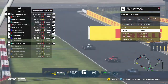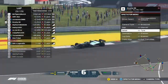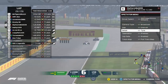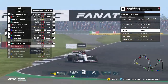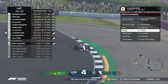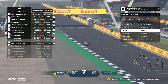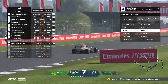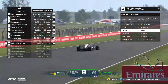What a mad race this was. Ben in second. Cornet nabs the podium off of Grunty in third. Grunty fourth. Sliverin is going to cross the line in fifth, just ahead of Manny for 6th place. CW 7th. Crazy Fish, that race did fall into Matty's hands. Crazy Fish in 8th. Tornado in 9th, and Tribal is going to get the point with Legends a lap down.